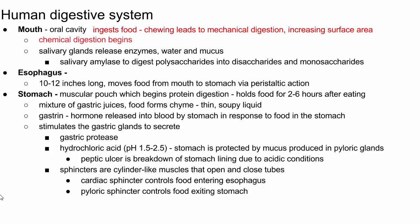Chemical digestion also can begin in the mouth, because our salivary glands release enzymes, water, and mucus that begin to digest polysaccharides, starches. Salivary amylase is an enzyme that takes large starch molecules and breaks them up into simpler molecules, disaccharides, monosaccharides, so it begins the digestion process. Our salivary glands are located up in our mouth area. The little tubes squirt saliva into our mouth at the appropriate times.